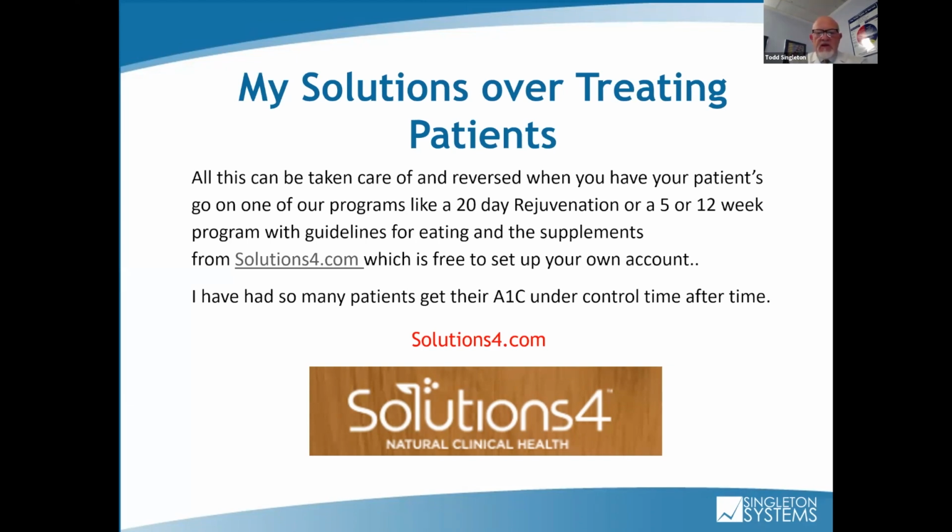So I've had so many patients get their A1C under control time after time. It's so cool when they come back and go, Dr. Singleton, I got my blood test back. My A1C is back to normal again. I'm like, great. That doesn't surprise me, but it's really cool. Patients really love that because guess what? Their medical doctor, their physician, not going to happen. They don't know how to get back to normal. They only know how to write prescriptions. They only know how to write the metformin. They only know how to write some kind of an insulin.